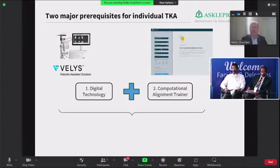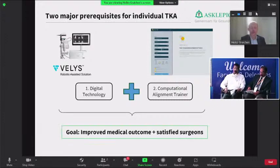And for that we developed this computational alignment trainer, the KNCAT system, which simulates typical situations in the OR, and then you can plan and execute that on that app. So the learning is outside the OR in a stress-free environment. I think that's the big advantage. So you come well prepared into the OR, you're able to use your robot, and you know what your new goals are, and then I think you will end up with improved medical outcome and simultaneously you're still happy with that.